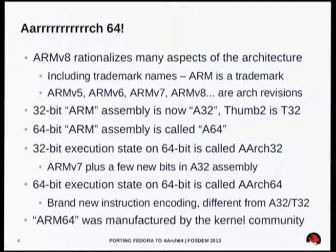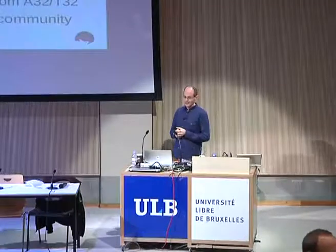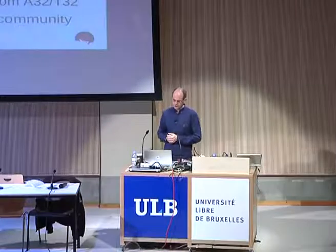So when you hear things like ARM version 5, ARM version 6, ARM version 7, ARM version 8, these are architecture revisions. These are revisions of the core architecture. You will also hear terms like ARM, thumb, and other historical terms that are now replaced by A32 and T32. These are actual instruction sets. These are binary instructions that the machine will run on one of these architecture versions.